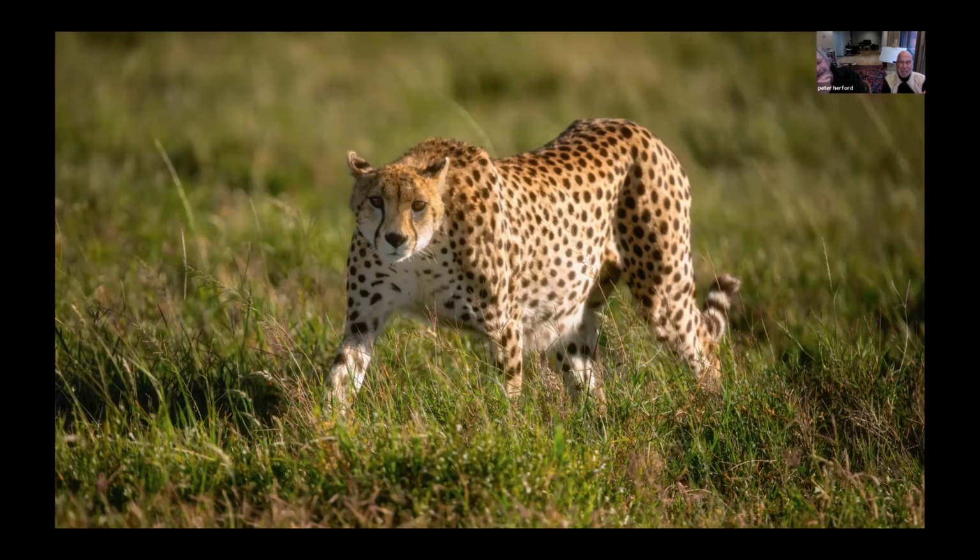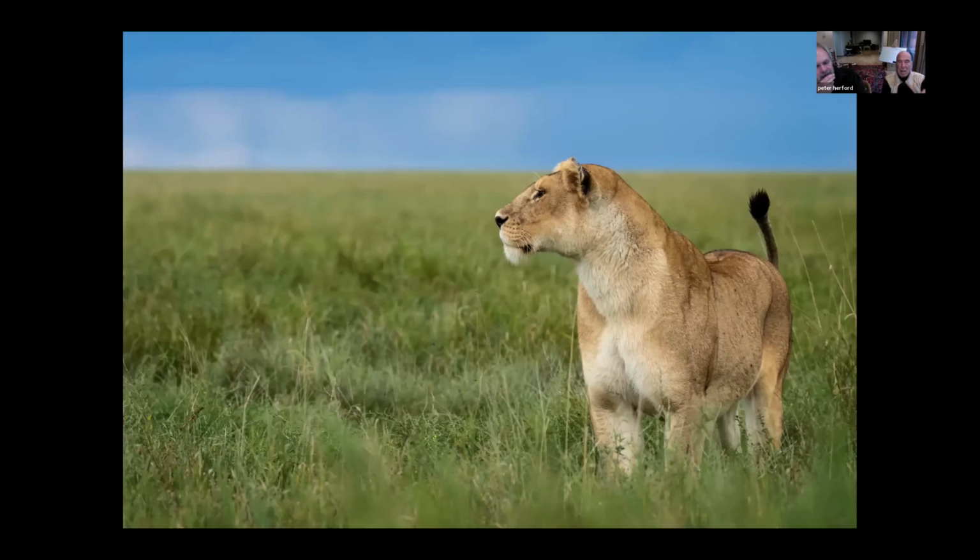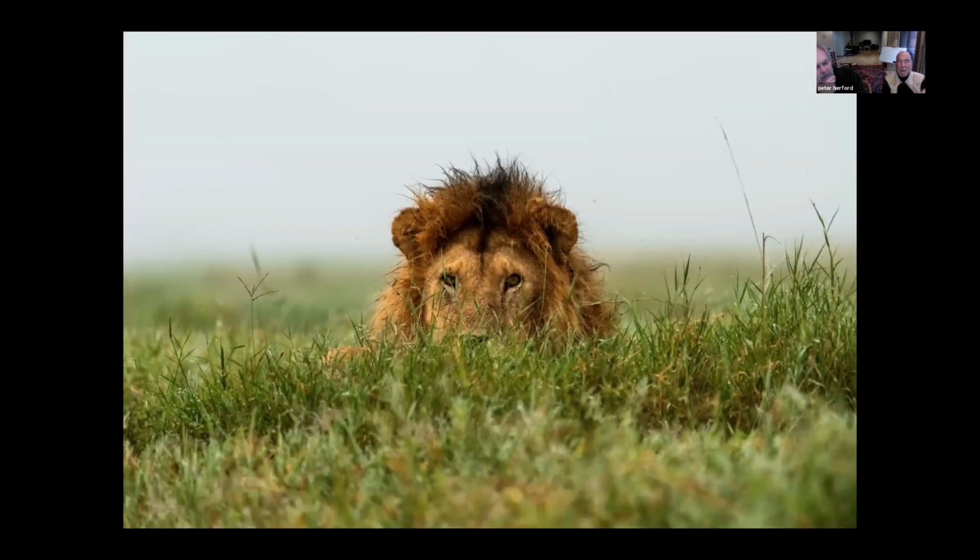Yeah. So just zooming in, this is a cheetah, a big male cheetah. Beautiful animals. We'll see more of them in the future. As we got towards the evening, there's a set of lions here, a younger lion, his mom, and then the big boy.